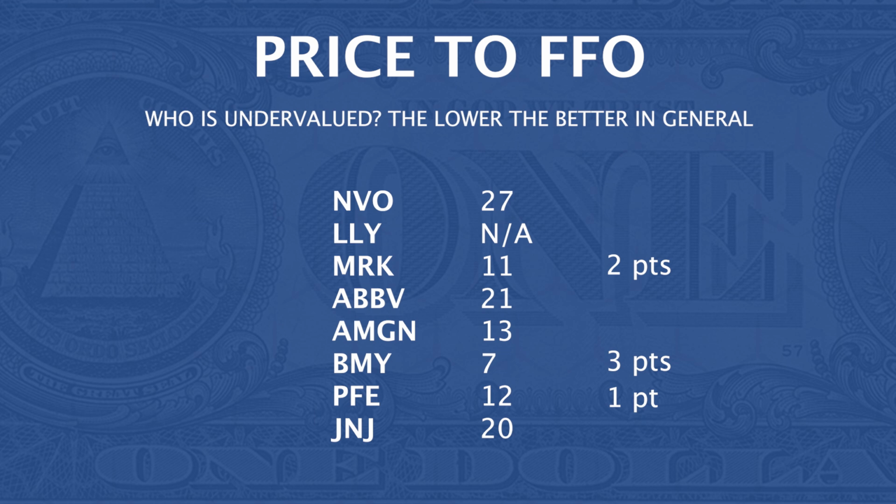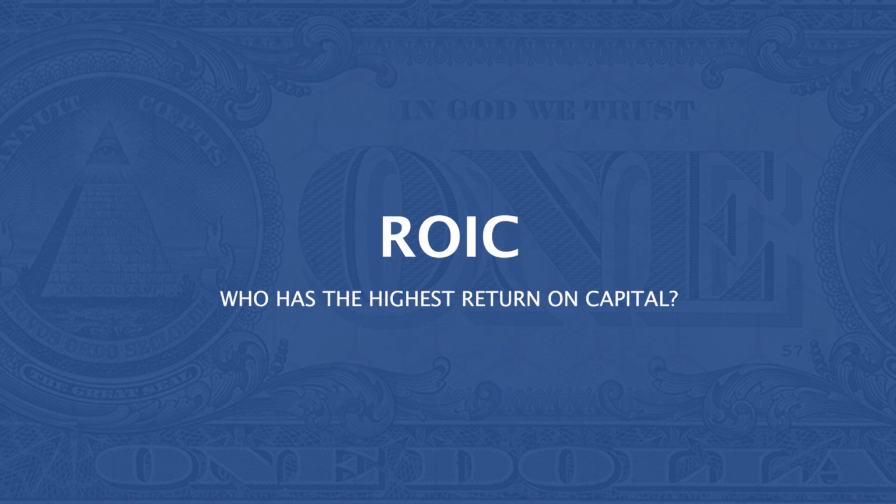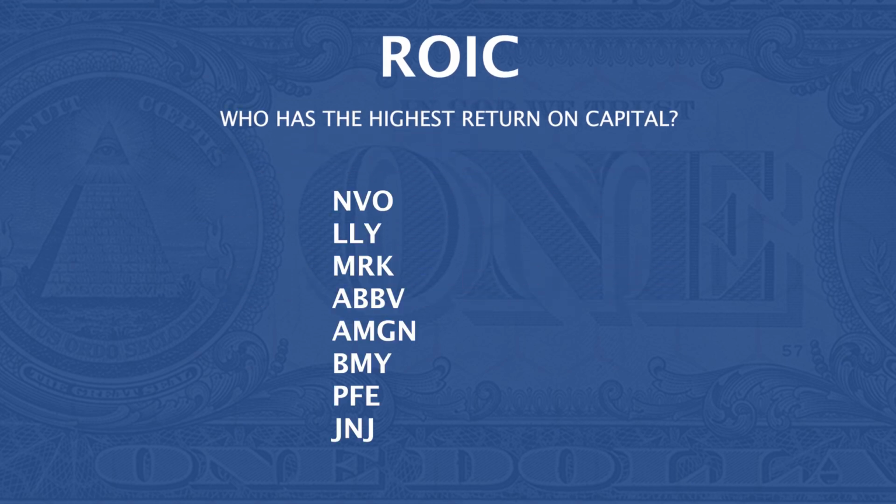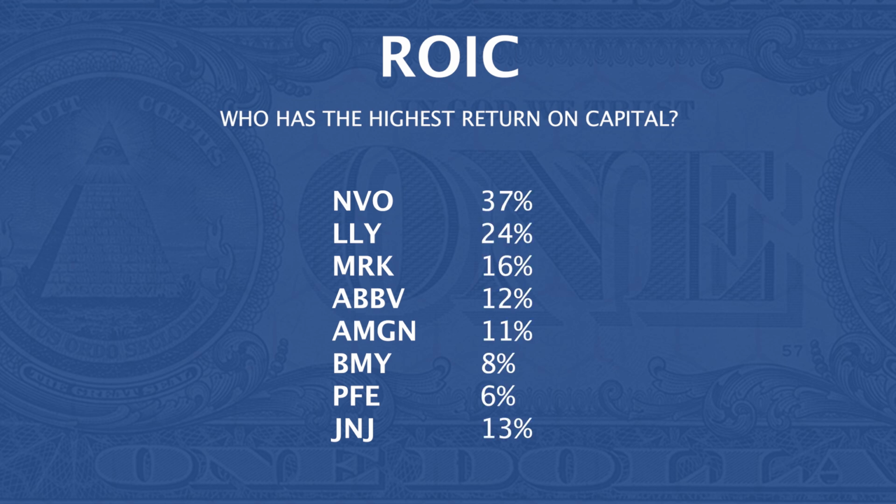Next up is the return on invested capital, which is overlooked by many investors, but to me it is really important. And it's again NVO stock who is reporting the best numbers here, with a whopping 37%, which is really insane. In second it's Eli Lilly with 24%, also a great number, and in third it's Merck Co with 16%. Overall, all these companies are reporting great numbers here, except BMI and Pfizer, both below 10%, something to keep in mind.